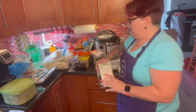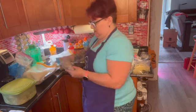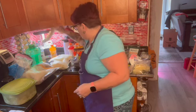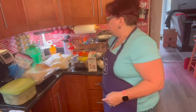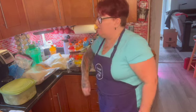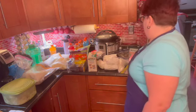And these are just some quick egg rolls. I've got some bacon. I've got cheeses. That's some frozen bacon, egg roll wrappers, more cheese. These are like for when we do a Sunday bar, or if I make homemade blizzards. They're good blizzards. If I make homemade blizzards, I use those.